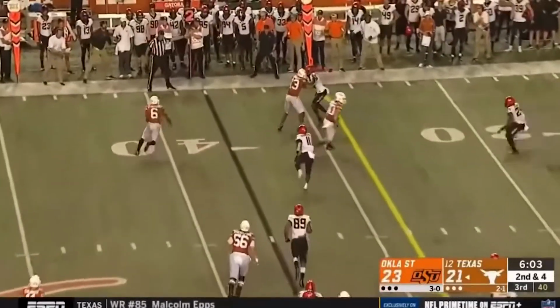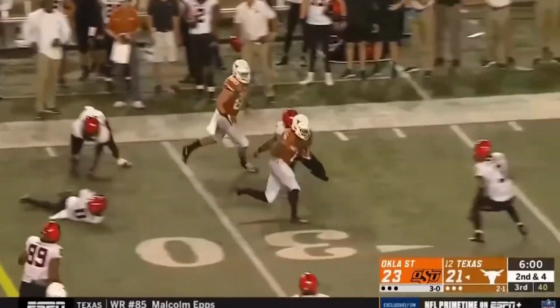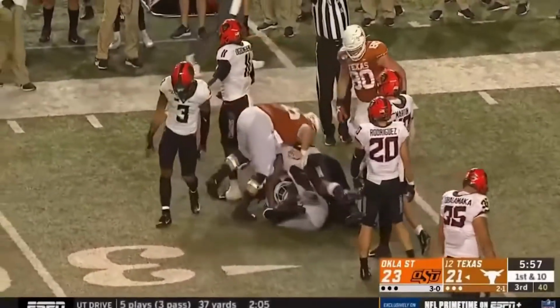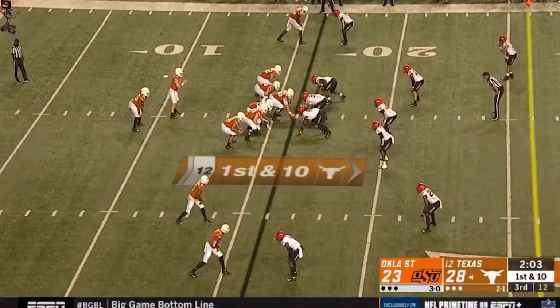All right, run a little bubble. Come on, be strong, 2nd and 4. Yeah. Not as strong in the tackling game, watching the game footage, off of what he was in his highlight package.